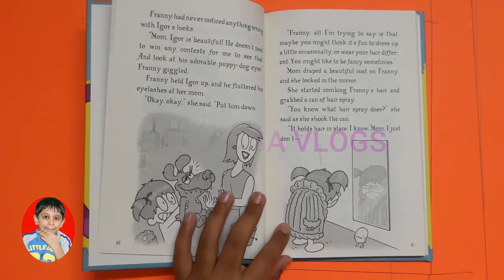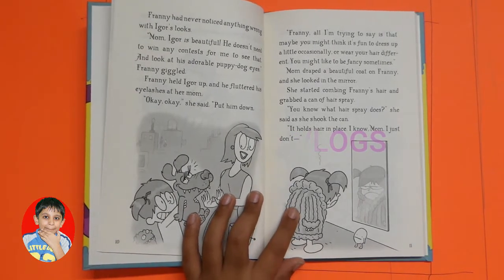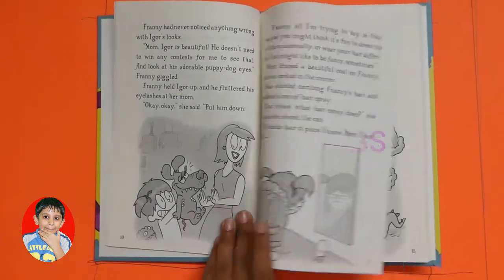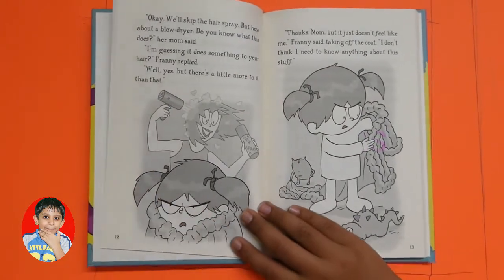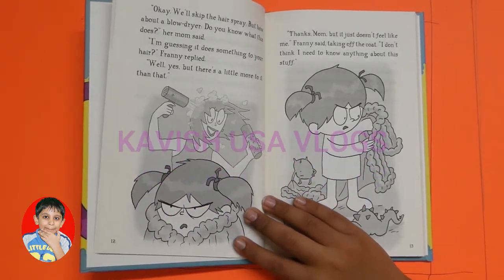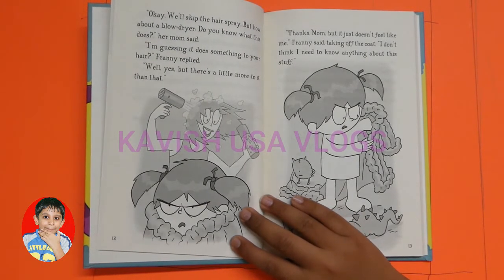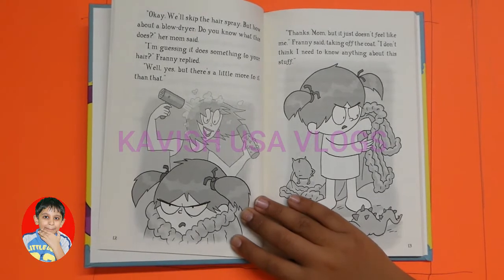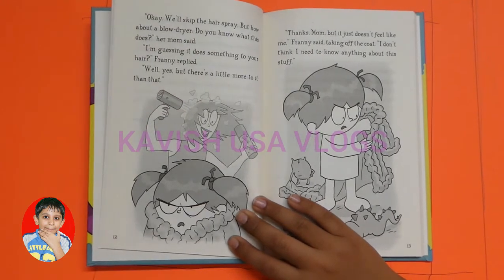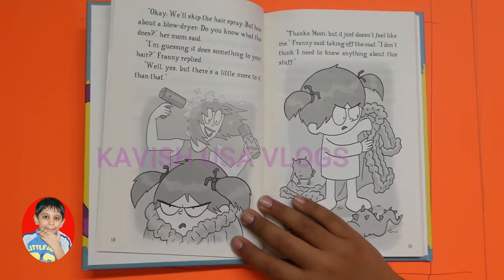"Do you know what hairspray does?" she said as she shook the can. "It holds hair in place." "I know, Mom. I just don't." "Okay, we'll skip the hairspray. But how about a blow dryer? Do you know what this does?" her mom said. "I'm guessing it does something to your hair," Franny replied. "Well, yes, but there's a little more to it than that." "Thanks, Mom. But it just doesn't feel like me," Franny said, taking off the coat. "I don't think I need to know anything about this stuff."